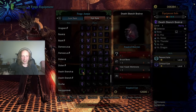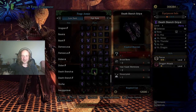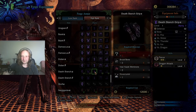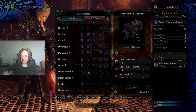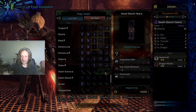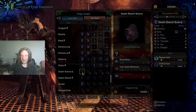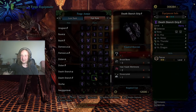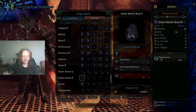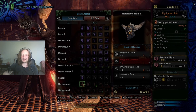This also looks great. I hope for the character who's carrying this armor, it doesn't stink inside. Rotting meat and all that. Okay, it gives a little bit interesting abilities. Dragon attack, dragon attack, dragon attack! 5 dragon attacks! And a critical eye? Jesus! Okay, interesting. Okay, we are going to the rarity 8.